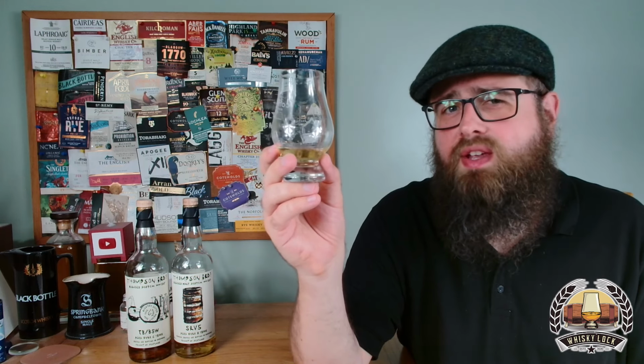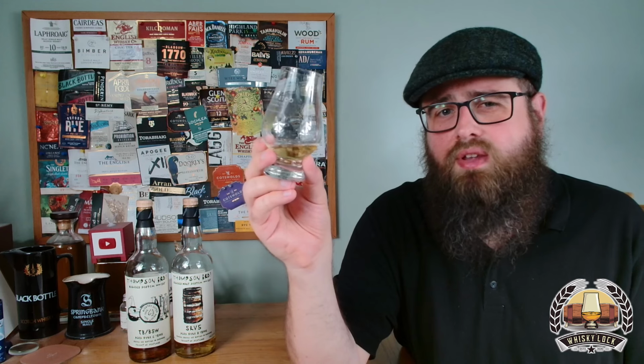I think the finish is ever so slightly light and perhaps a little bit short. It's quite malty, quite fruity, as you'd expect, just with a lingering astringency and that slight touch of light, farmy smokiness. I do think, and this confused me for quite a while, that there is an element of predictability when it comes to these young vatted malts.